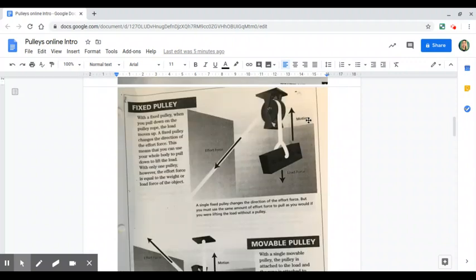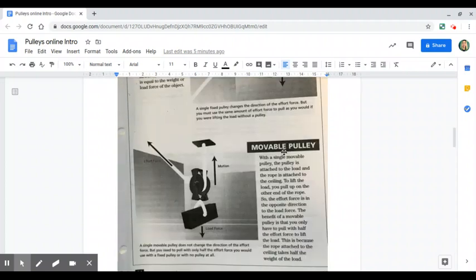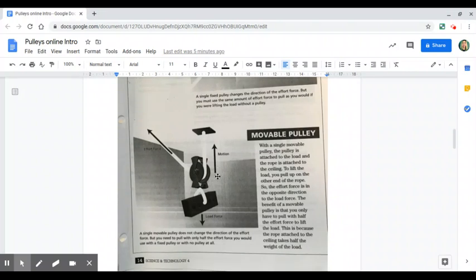Okay, so if you look up here, only this one rope is supporting the load. This one, because of the way you're pulling it, doesn't give a mechanical advantage. Just this one rope is supporting the load. In this case, you can see that 2 ropes are supporting the load. Therefore, this one, even though there's only one pulley, has twice the mechanical advantage.